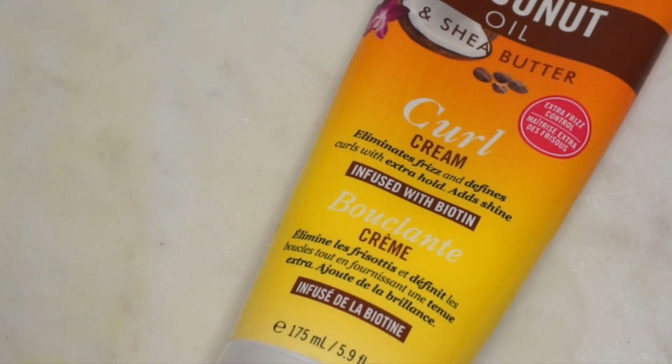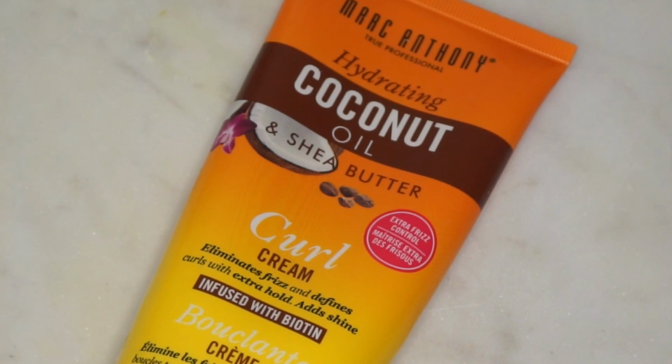So I have already washed my hair regularly with shampoo and conditioner. You can use any shampoo and conditioner you like. And while I was in the shower, I used the Marc Anthony Hydrating Coconut Oil and Shea Butter Curl Cream. When you're using a cream like this for your curls, a leave-in cream, you actually have to put it in while you're in the shower.